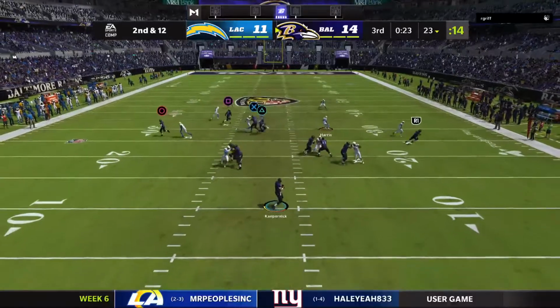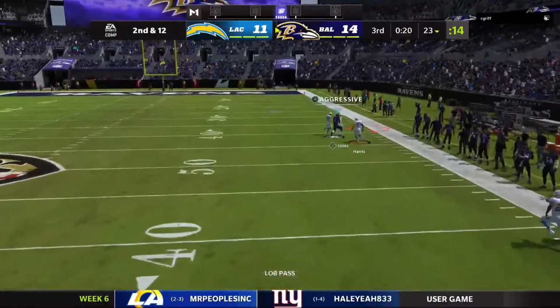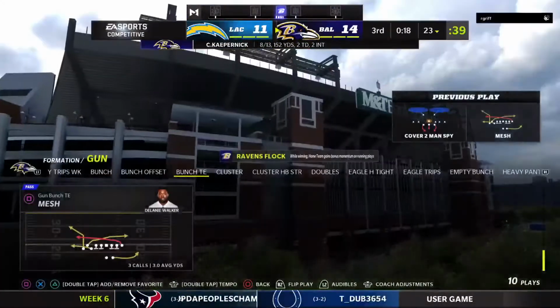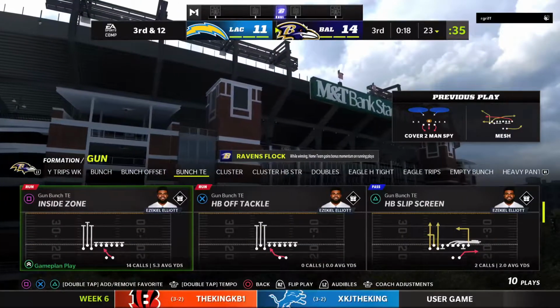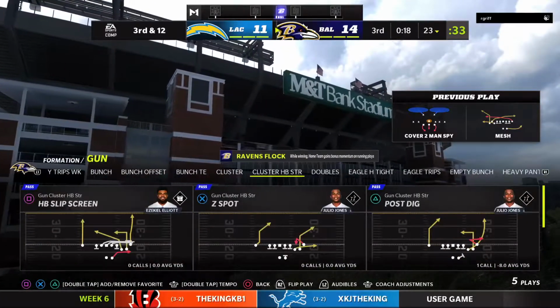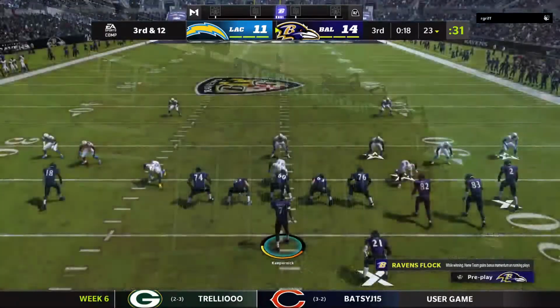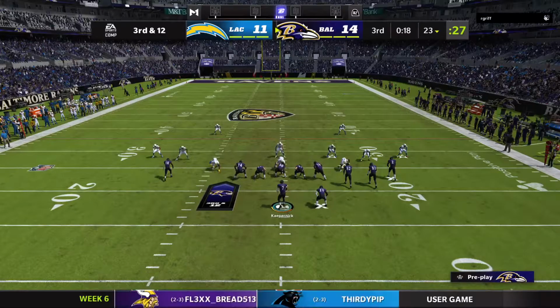Working from the gun, it's Kaepernick. Looking deep for Julio. And that is intercepted on the sideline. Wait, no. They'll say no. It was caught out of bounds. So this is just an incompletion here. An incomplete pass on that last play, and that means they'll need to come up with something here on 3rd down.